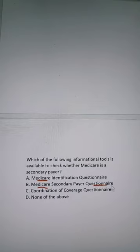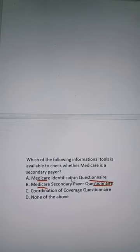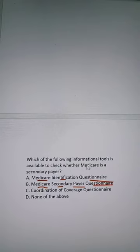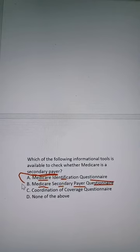Process of elimination gets me to Medicare, and Medicare and questionnaire are the same. So then I just have to decide whether I'm under identification or second payer. My question is asking me about second payer. So B is your answer.